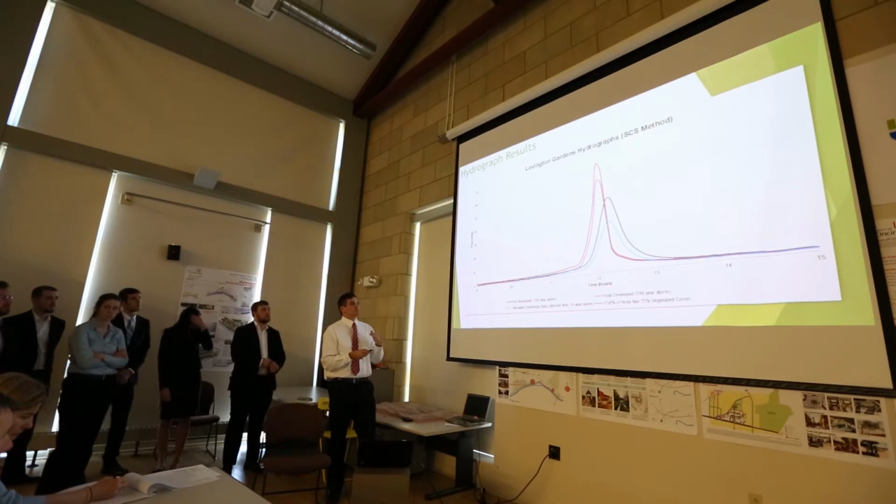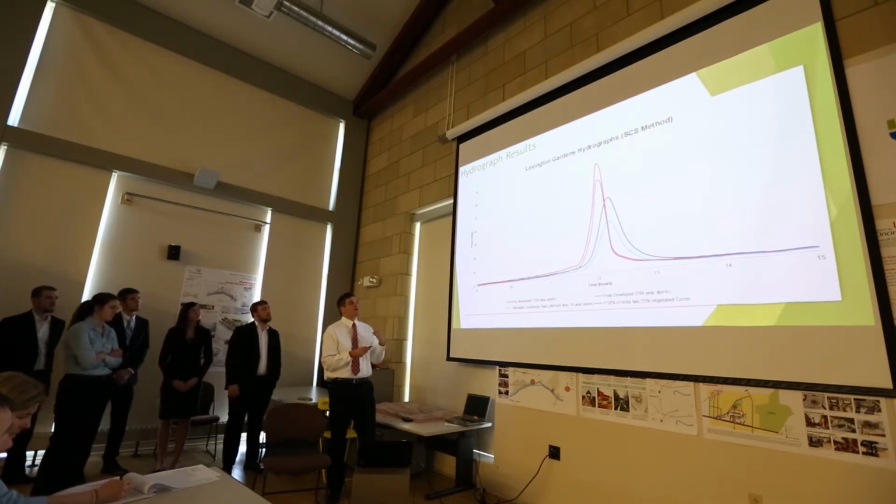But the big difference here is that using a green roof doesn't drop the peak a ton, but what you need to look at is that what you have to mitigate is the volume under these curves.